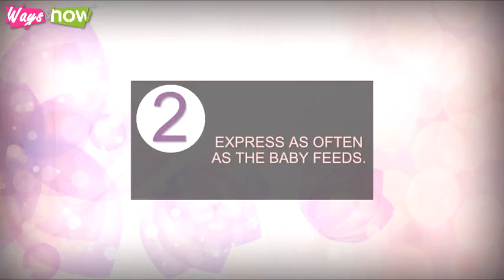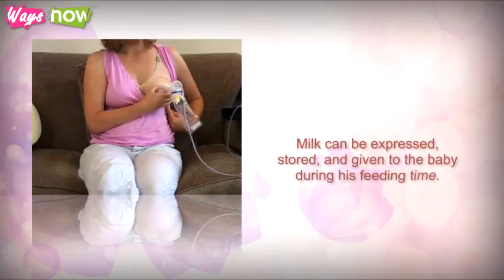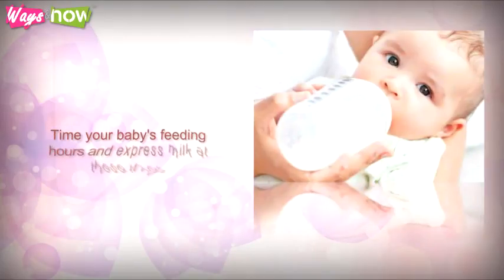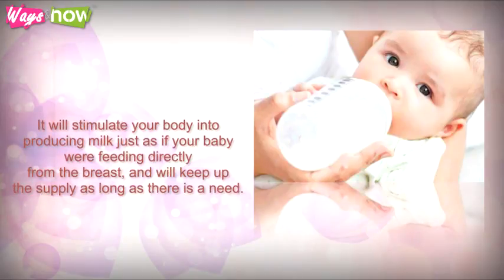2. Express as often as the baby feeds. If, say, you plan to return to work but want to keep breastfeeding, or some such situation, get the baby used to the bottle, but use breast milk. Milk can be expressed, stored, and given to the baby during his feeding time. Time your baby's feeding hours and express milk at these times. It will stimulate your body into producing milk just as if your baby were feeding directly from the breast, and will keep up the supply as long as there is a need.